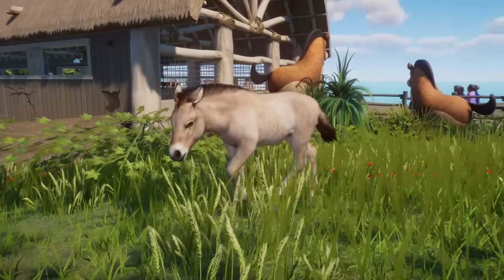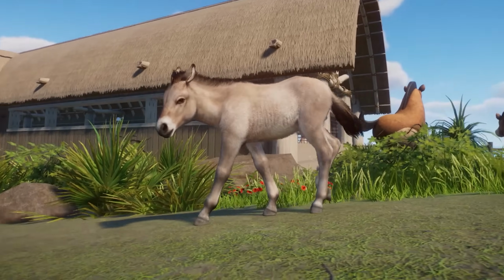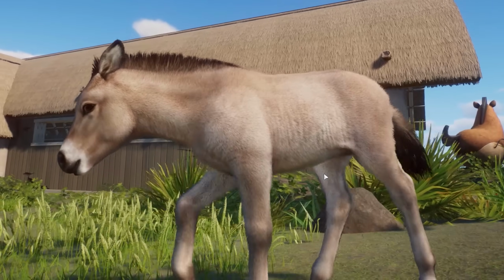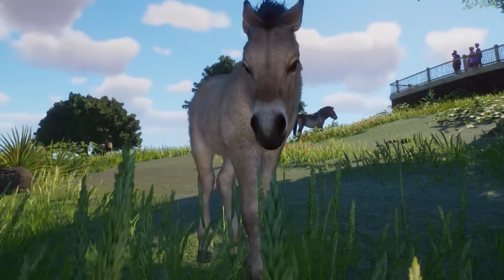Like, I couldn't help myself. I just had to fast forward a little bit to see her being born. She is so gorgeous. I just can't get over how amazing the fur looks of these animals. They are so freaking beautiful.